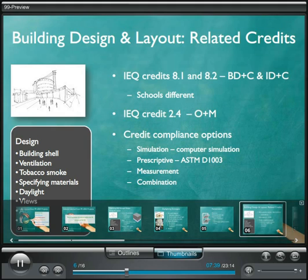For ID+C Credit 8.1, the requirements are similar to BD+C. 1 point is earned for including adequate daylighting in 75% of regularly occupied spaces, and an additional point is awarded for including daylighting in 90% of these spaces.